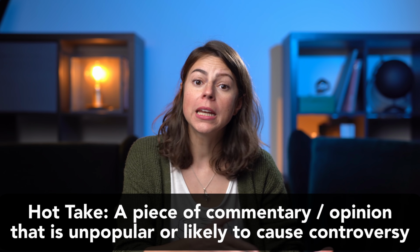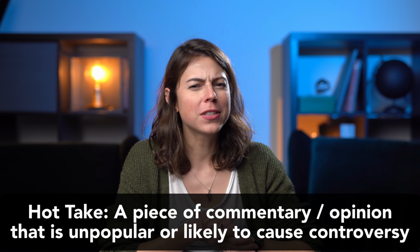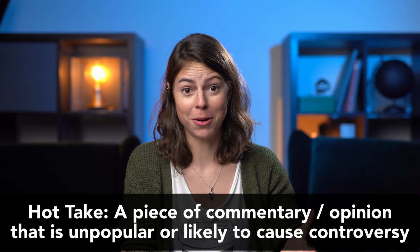A hot take is basically a piece of commentary or opinion that is likely to cause controversy or is an unpopular one. So for example, let me give you my hot take. I think the Rolex Submariner looks better on a jewelry bracelet.